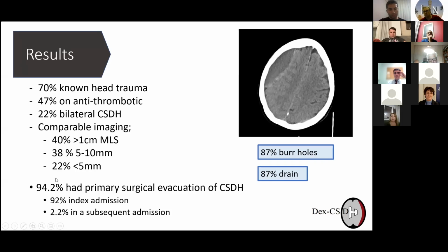94% of the patients had primary surgical evacuation, which was done either at the index admission or a subsequent admission. But this means that 6% of the patients were managed without an operation primarily. And again, as I mentioned to you, in the UK, we tend to use burr holes. Almost 90% had a burr hole. Again, almost 9% had a subdural drain inserted.